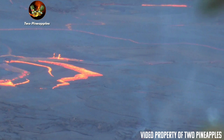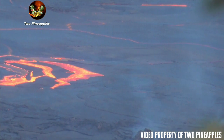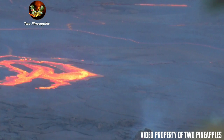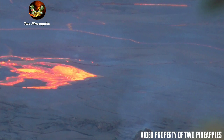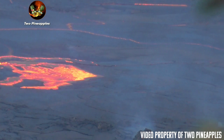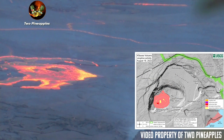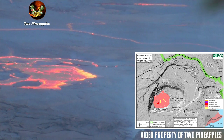This current eruption began September 29, 2021, and has seen a total rise of 137 meters, 449 feet, and 104 million cubic meters, 27.5 billion gallons of lava. The lava flows that constitute the remainder of the crater floor now stretch approximately 0.8 miles from west to east, 1.3 kilometers.